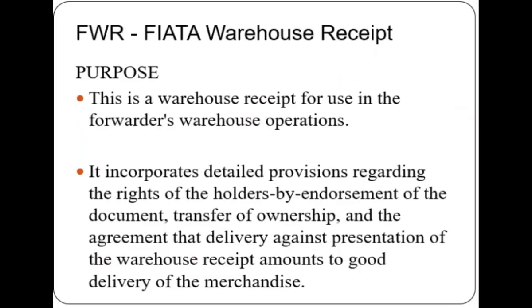The next document is FWR, the Fiata Warehouse Receipt. What is the purpose for issuing this? This is a warehouse receipt for use in forwarder's warehouse operation. It incorporates detailed provisions regarding the right of holders by endorsement of document, transfer of ownership, and the agreement that delivery against presentation of the warehouse receipt amounts to good delivery of merchandise. A sample of the FWR is shown here in distinct yellow.